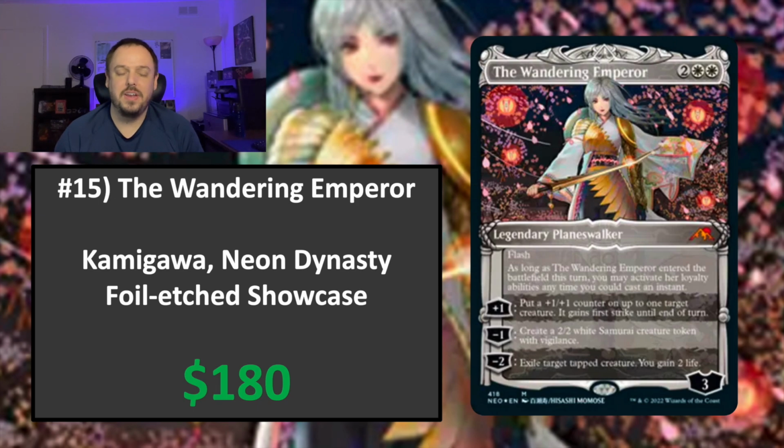I'm not always the biggest fan of foil etching just because I think it makes the art look a little darker than normal. But with the rarity of this, the Wandering Emperor in the showcase artwork has the waifu factor. Kamigawa is one of the most popular sets. It's actually probably my favorite Magic set. And of course, this card is also played heavily in multiple formats, and that just adds to the iconic factor. I'm sure it won't be long before this card is reaching $200. But as of right now, it's at number 15.